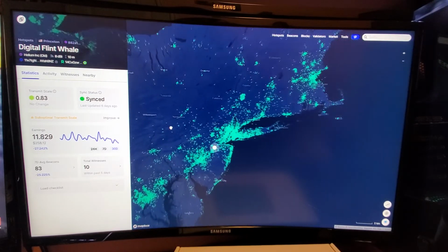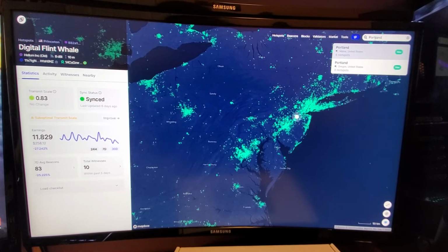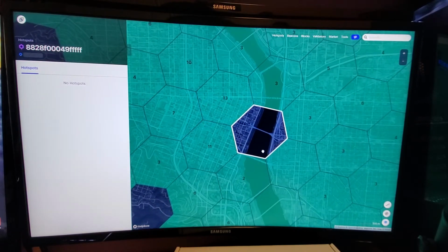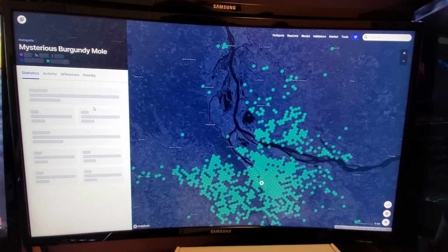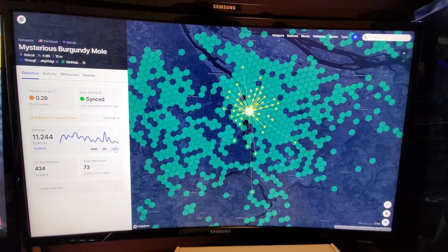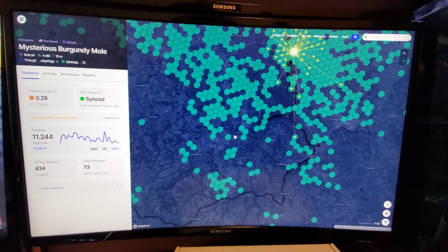So let's zoom out here now. Let's look at Portland, Oregon. Not Portland, Maine. Portland, Oregon. There we go. Okay. So you can see the city of Portland itself, pretty densely populated, a lot of miners. Okay. Let's see what we're getting here. This miner is getting about 11 every 30 days, and that's in the heart of the city there.